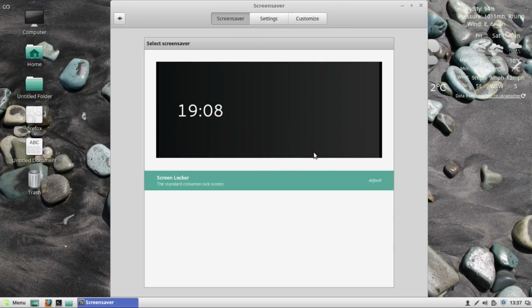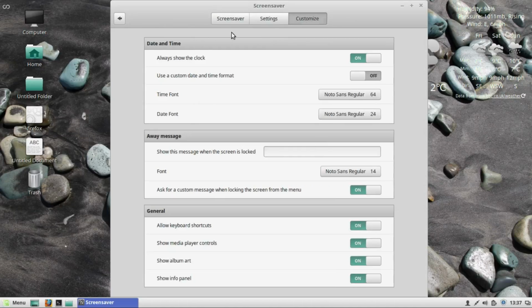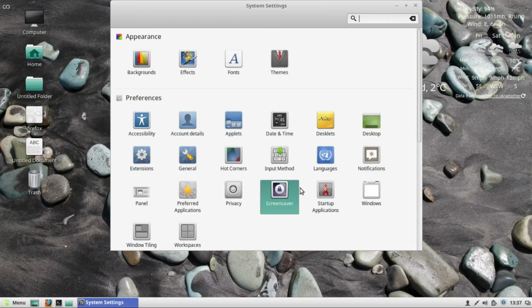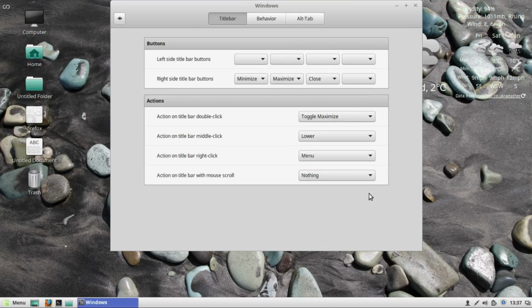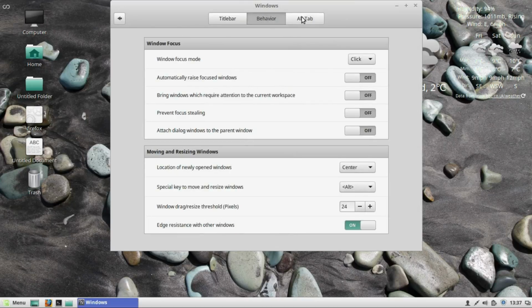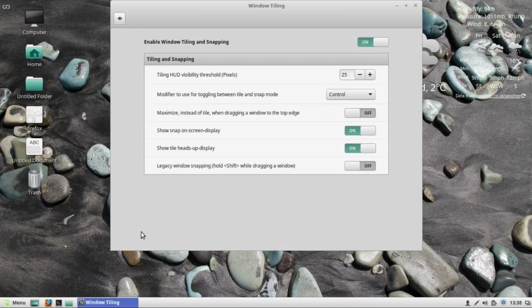Screensaver, if you want to add a screensaver. One option. That's good. Startup applications. What happens in startup, you can add if you want Firefox to start up when you start your computer, or if this can be like a monitor PC which you can just play with. You can add a command that will play VLC in your video when you start up. Lots of options. And here's some window behavior which you can look at if you are in need of that.